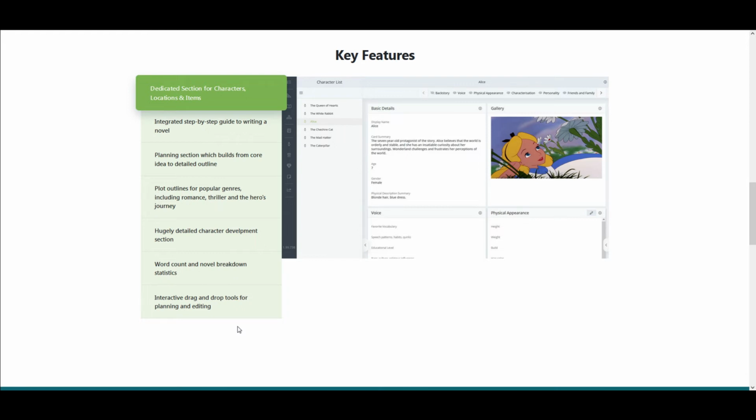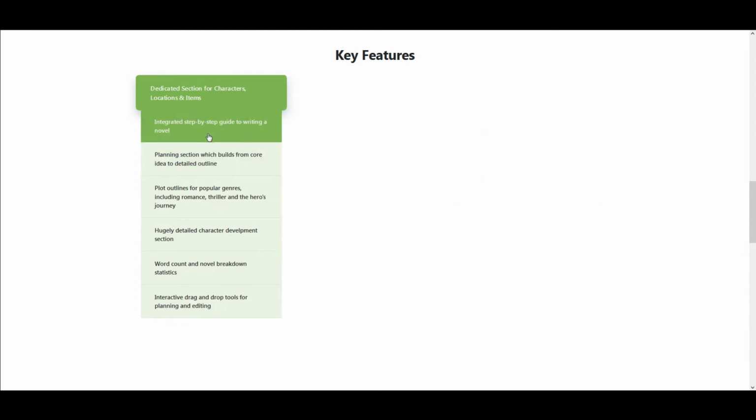But the main thing here with the Novel Factory is you do have a dedicated section for your characters.